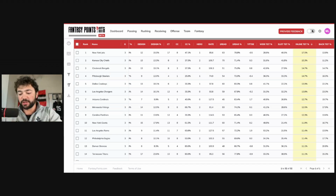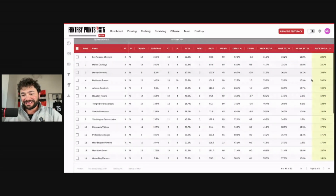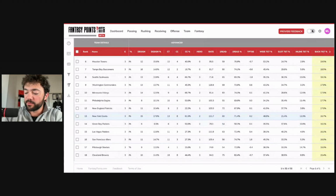Let's wait till we dive into the run scheme data. But I don't mind that. We still got to look at back target though, because that was the big thing for Dallas. They throw to the running back at the 7th highest rate in the NFL. The Giants allow 13. That we said Dowdle's catches was 2.0. That is definitely going to be something we're looking at.